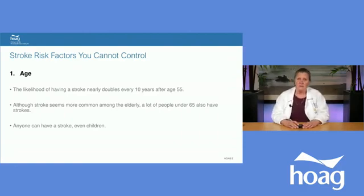And even though it seems like stroke is grandma and grandpa's disease, it really isn't. We see younger and younger people having strokes all the time. Children can have strokes. And I can tell you that right now in my stroke unit over there in the hospital on the hill, you could have a 30-year-old, a 40-year-old, a 50-year-old, a 60-year-old, and then our older patients, 70, 80, 90, and even 100. I think our oldest stroke patient was 107.